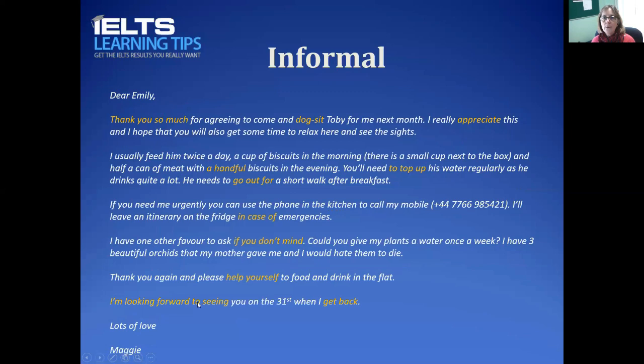Okay, so here's the opposite. Informal. So immediately we've got a name, Dear Emily, and we often use dear for friends as well. It's not an email, so you wouldn't say hi, but you can use dear, but the name straight away, and lots of love. If you're a friend or a family member, this would be lots of love, or love is how you would normally end.